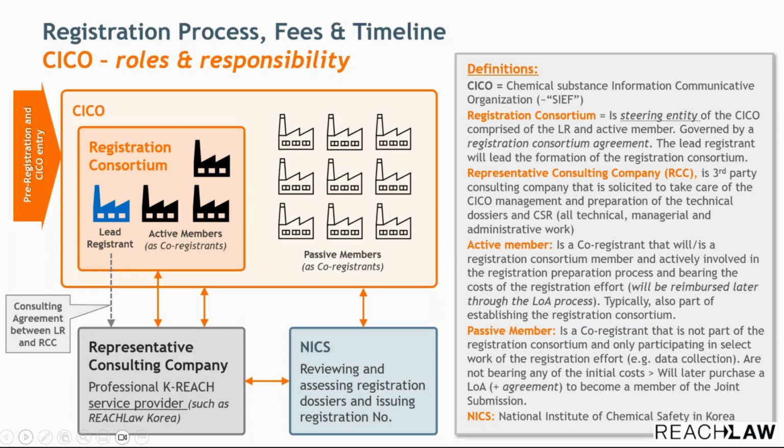A passive member is a co-registrant too, but it's not part of the registration consortium and only participates in select work of the registration effort. From what is written, it seems like co-registrants are supposed to share information with the lead registrant, but they delegate most of the lead registrant duties to a consulting firm. So whether it's SICO's lead registrants or member registrants, we only provide information to our consultants and don't share it with our competitors. Next, please.